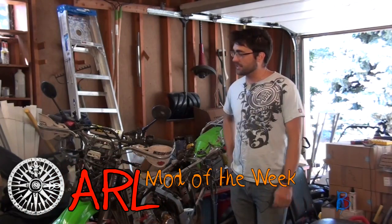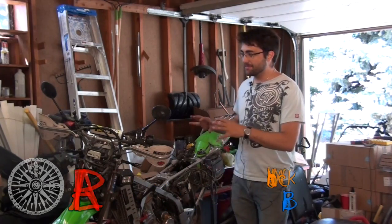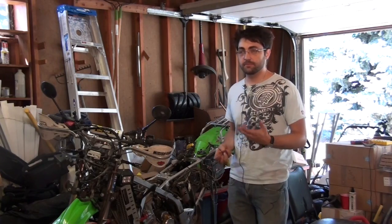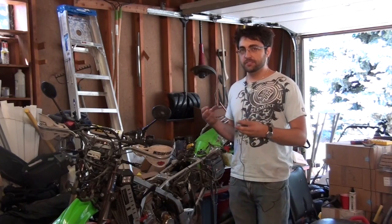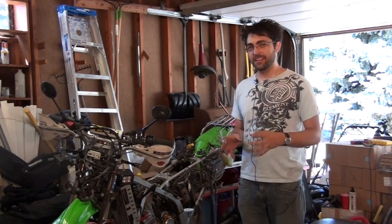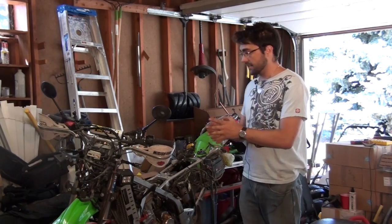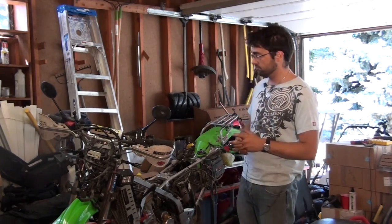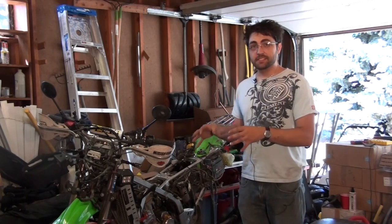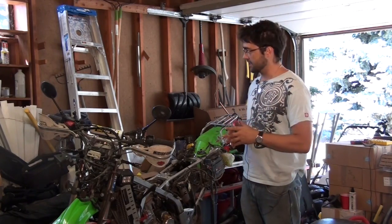This week we are doing something I like to call bike bling, which is really random pieces of stuff that really don't do anything other than look nice, or they don't have any function other than aesthetical value. Even though a lot of things have a very nice look to them or have an aesthetic value to them, such as my front brake rotor or my Scott steering stabilizer, for example, even though they look nice, they actually provide a function, so I don't really consider these to be bike bling or these kind of sparkly items.